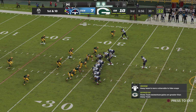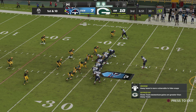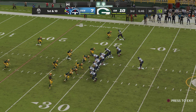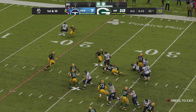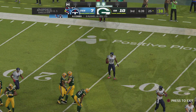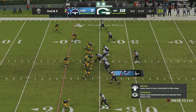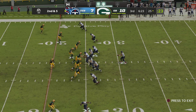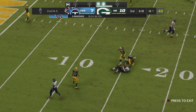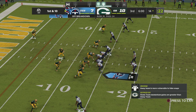So 1st and 10 now from the 30. And he'll give it here to his running back. And he's got about 5 yards as he's taken down right at the 25. After the pickup of 5, here's 2nd and 5. Looking left side, he's got it, complete. And this is going to result in another first down as the tackle's made at the Packers 14.